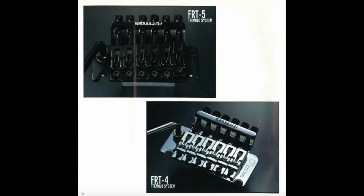Now in 1988, they redesigned it again, and instead of calling it a totally different bridge, they still kept the FRT-4, 5, and 7 designations. Basically, they're just like the Head Crasher versions. These just say FRT on the base plate. And these ones, if you've seen my FRT-4 video, I talk about a little bit in there. The fine tuners are basically on the screws that tighten the block, which is kind of interesting. And to me, this is like the ultimate design that probably Eddie Van Halen wanted, but it's a little too late, and this is in 1988.